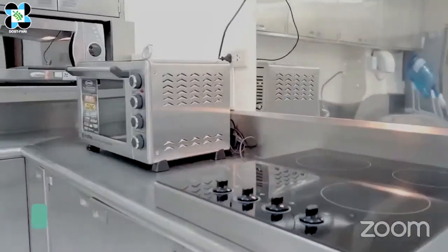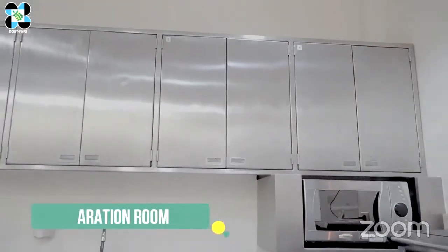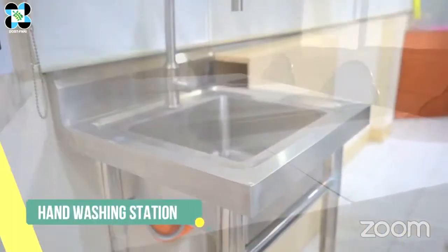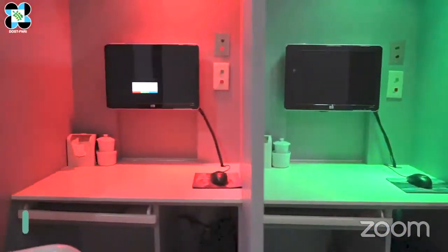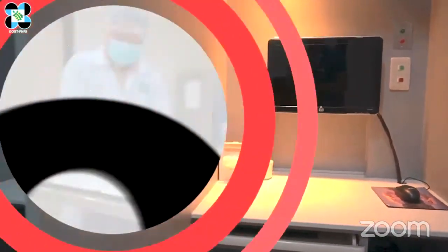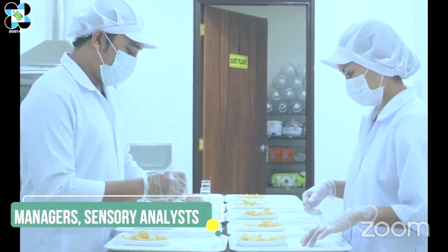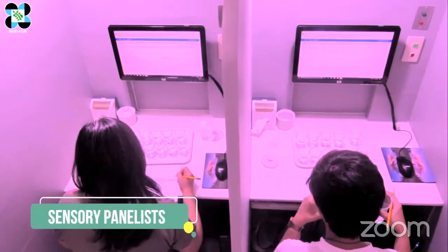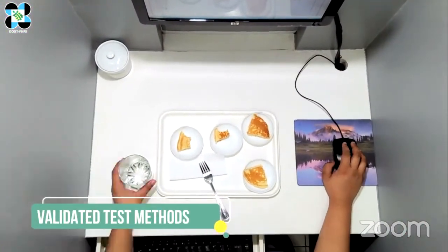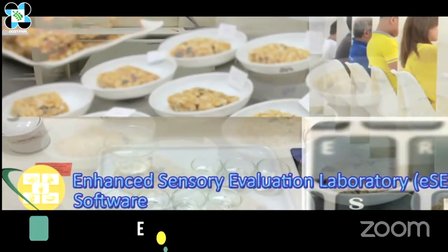It has a preparation room equipped with chiller and freezer, microwave oven, utensils for food preparation and service, a conference room for group discussions, hand washing station, and 10 partitioned evaluation booths with computers, controlled lighting, noise, and temperature. One of FNRI SEL's best assets are the trained and experienced managers, sensory analysts, and sensory panelists. The laboratory employs internationally acceptable and validated test methods and computerized data collection through their customized ESEL software.